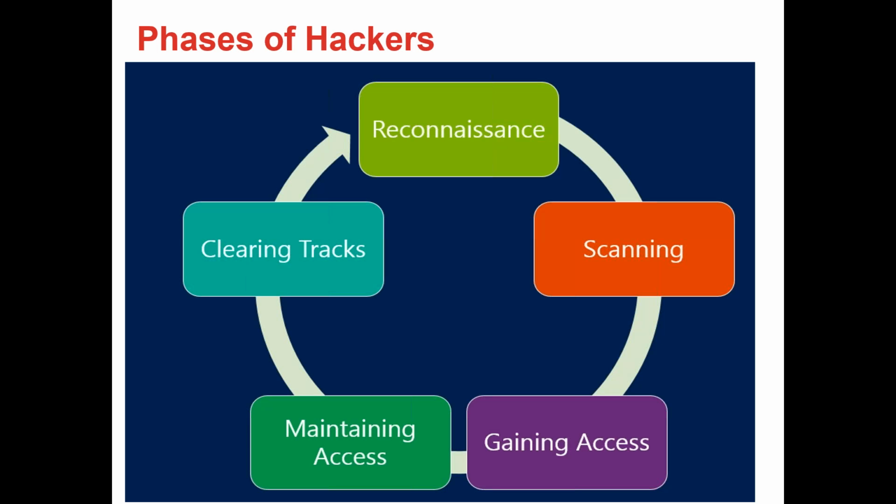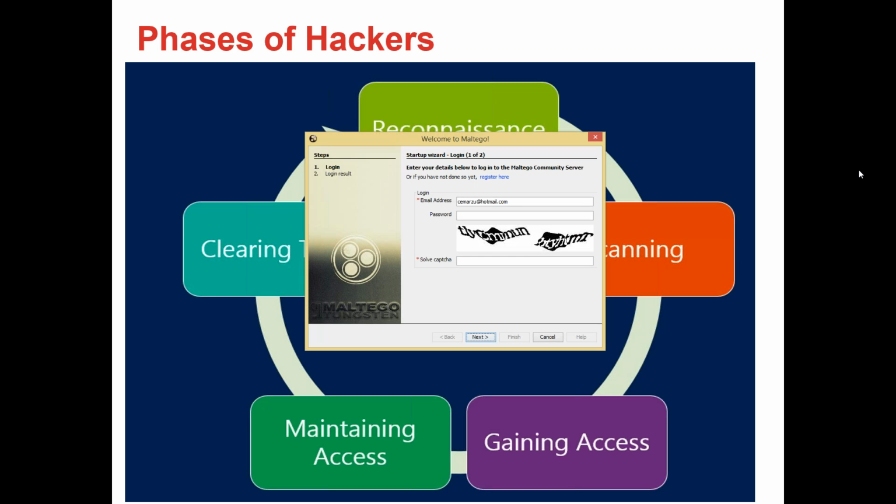Hackers use different tools for reconnaissance. What is that? For example, they use tools such as Maltego. What is Maltego? I'm just launching it for you right now so you can see it. It's loading up in the other screen. It should come up very shortly. Here we go. This is Maltego.